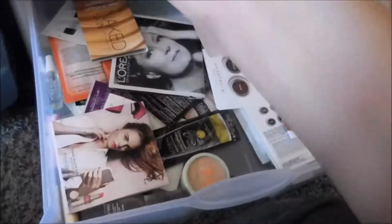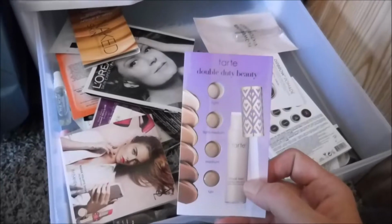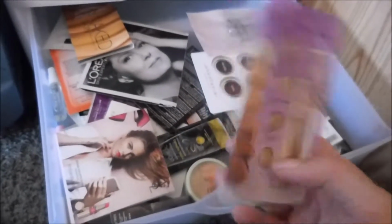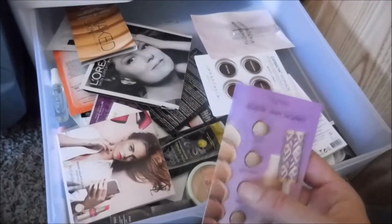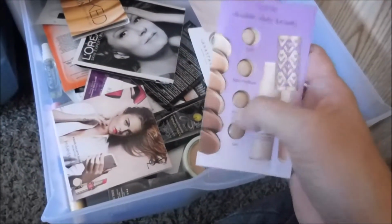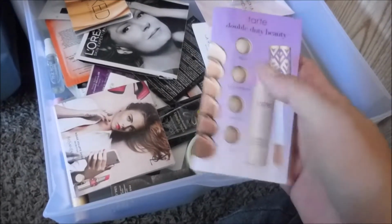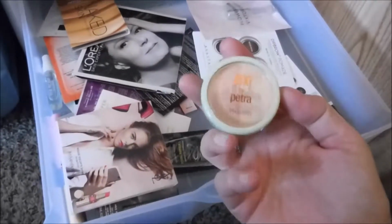So there's a foundation. I have the Tarte Shape Tape Double Duty Beauty concealer sample. I do like, to some extent, that they do it. I don't understand. I mean, I do understand it. I don't know why I say I don't understand it, but I know what shade I'm in, so my friends, I could give this to some of my friends to try. This came in my IPSY bag.